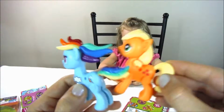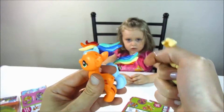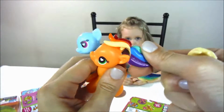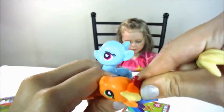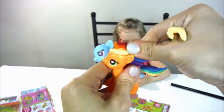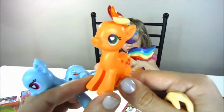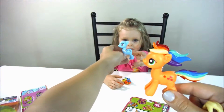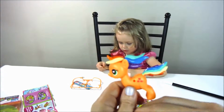We can always switch. So Applejack can take off her hair and tail and switch it. There we go. Look at that. Look how pretty Applejack is. Give me my Applejack. Well, here's Rainbow Dash, and you decorate her. Take all the stickers off and put Applejack stickers on her.